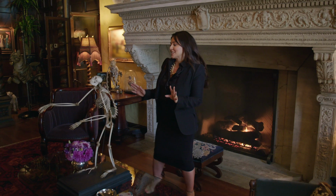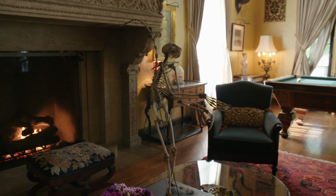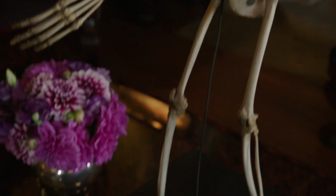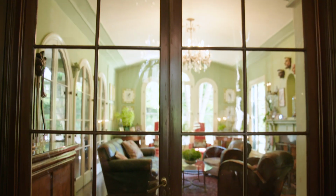I can't pass by this fabulous monkey without talking about him. This is a real spider monkey. A lot of this tasteful taxidermy was acquired in a museum in Chicago. It was going out of business, and it fits perfectly in this room.